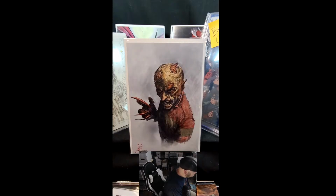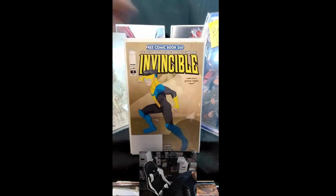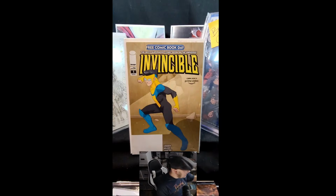This is a very clean copy of Invincible number 1. Free comic book day. Checked and stamped back in the day, but not stamped on the book at all. It's completely clean. Go crazy. It is Invincible number 1, Free comic book day version. Goes for like $20.